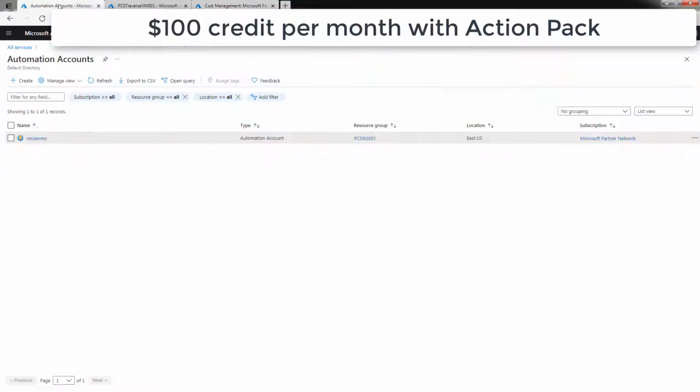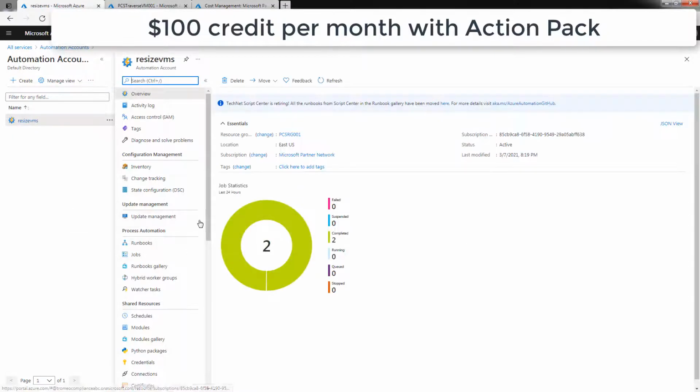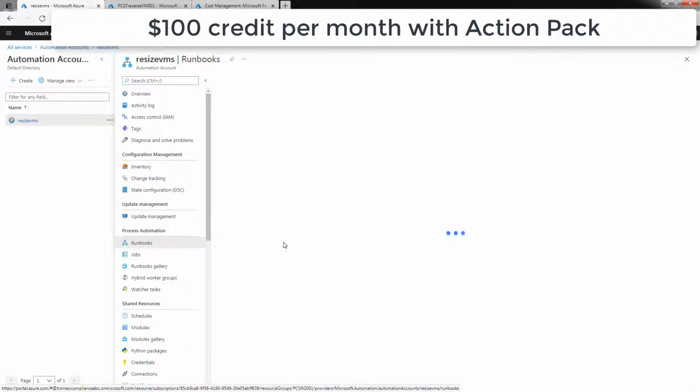Here's how I did it. I created an automation account, and the automation account is going to resize my VMs. Now the automation account has to be created as a Run As account. That's the critical aspect here. And then I created 2 runbooks.